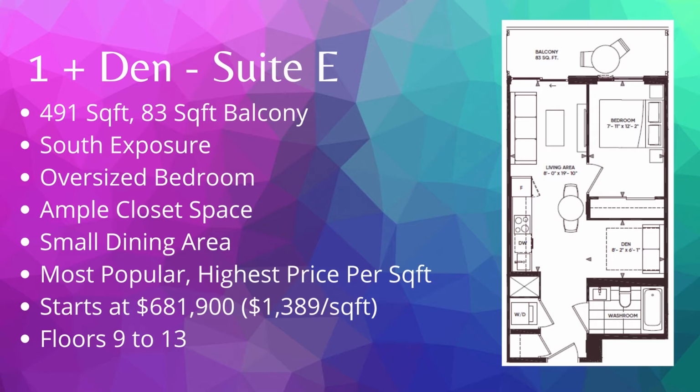This layout is actually very popular and sold out really fast and really well in some of the other Canary condo units. And so if you want something that is very investor friendly, very good resale, this one is probably the floor plan that most people choose from. It starts at $681,900, which is $1,389 per square foot. And you can kind of tell that they know that this one will sell out well. That's why the price per square foot is higher, because, like I said, it's a good unit.